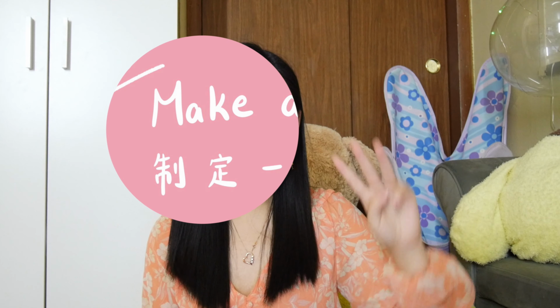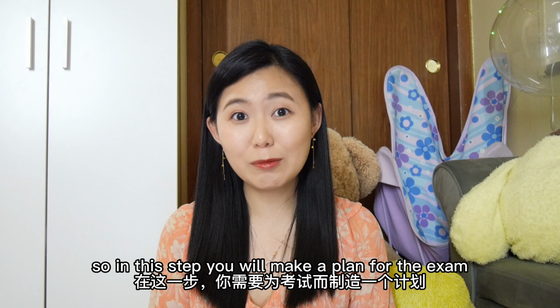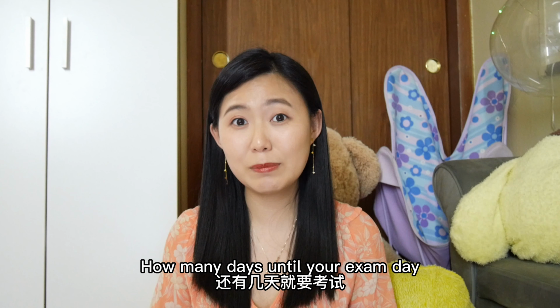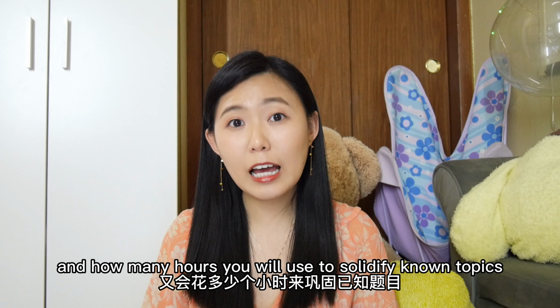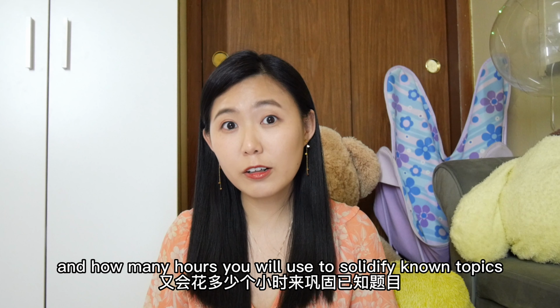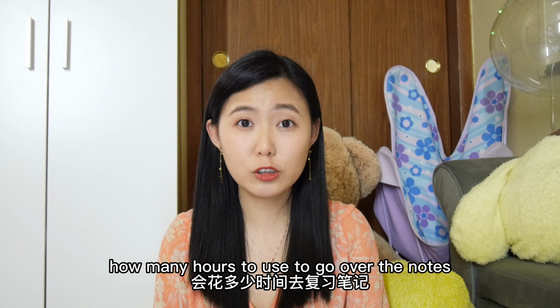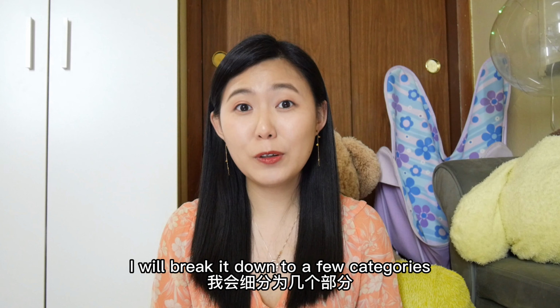Step number 3. Make a plan. In this step, you will make a plan for the exam. In your plan, you need to think about how many days until your exam day, how many hours you plan to study for the topics that you don't know, how many hours you will use to solidify known topics, and how many hours to use to go over the notes and practice questions. For this step, I will break it down into a few categories.